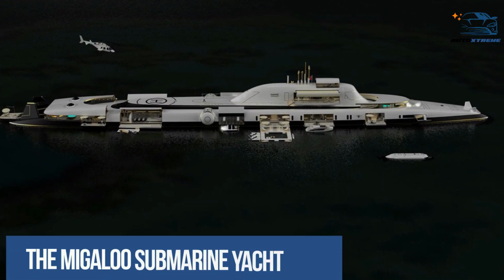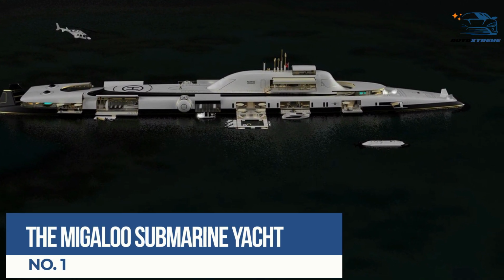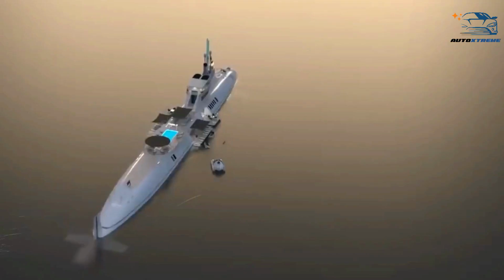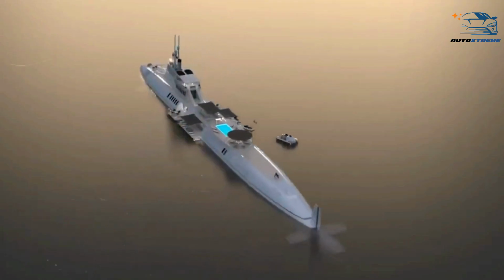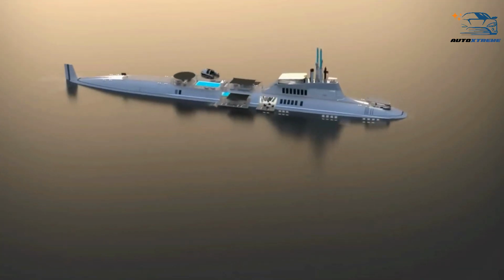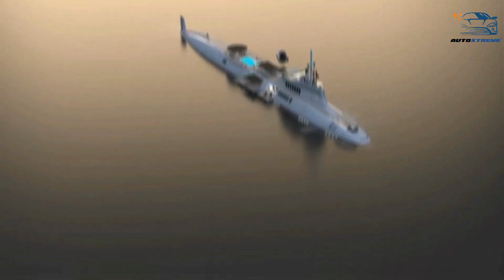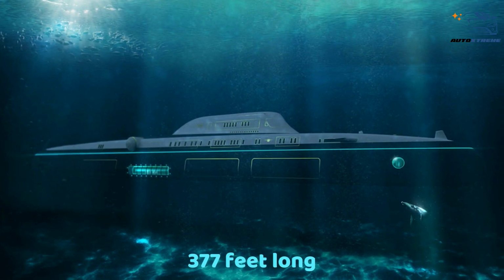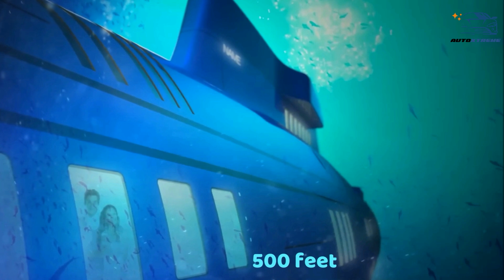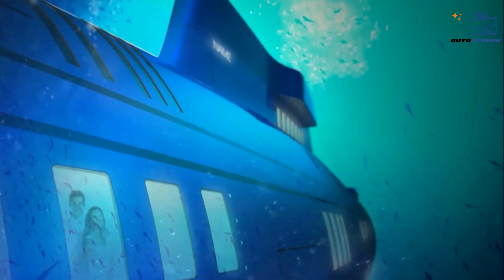And finally, at number 1, we have the Migaloo submarine yacht, the epitome of luxury and innovation. The private submarine yacht is a billionaire's dream. It combines the elegance of a superyacht with the stealth and exclusivity of a submarine. Measuring up to 377 feet long, the Migaloo can dive to depths of 1,500 feet, offering unmatched privacy and security.